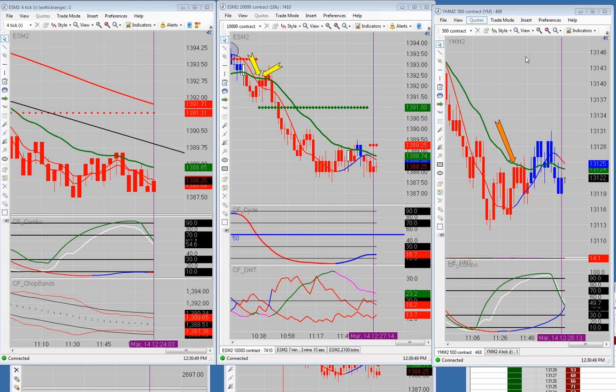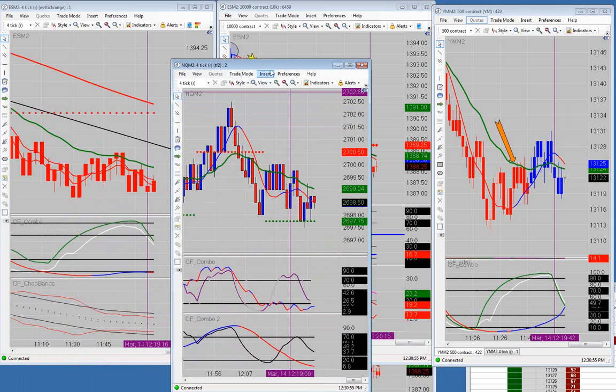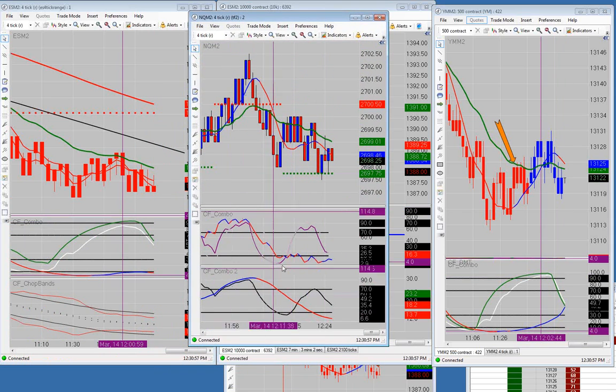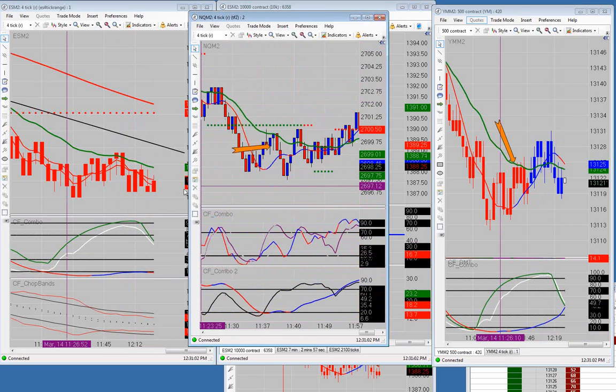Okay, let's see. Now we've done the YM, the 6E, the ES, and the Russell. We haven't done the NQ. All right, the NQ traded a lot like the Russell this morning. I'm using the same setups on it, using the same exact template.